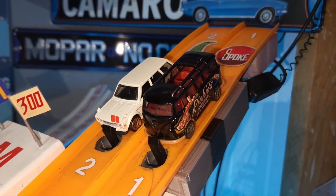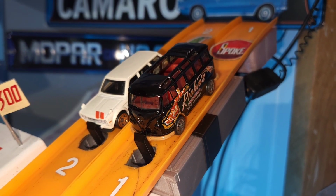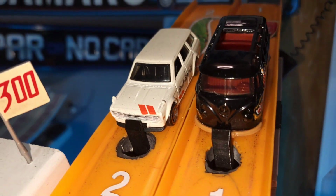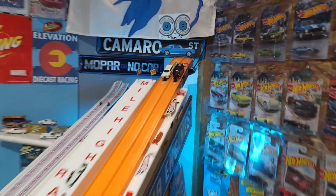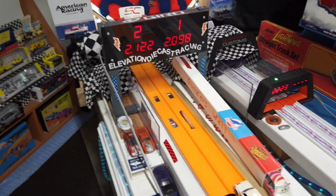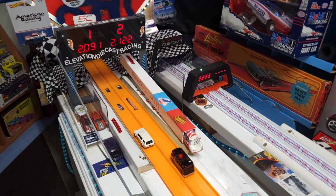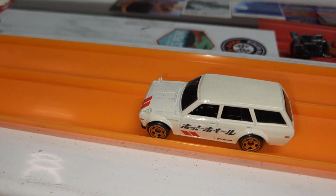All right. Last one of round number 2. It's the Richie's Pizza VW Transit Bus taking on the Datsun Bluebird 510. Wow. 2098. We'll switch them. Let's see if we can get any more speed out of this wagon. Oh, yeah. 2091. Moving on to round number 3.